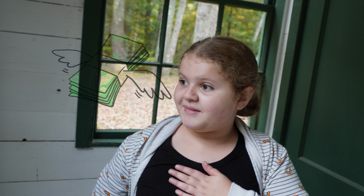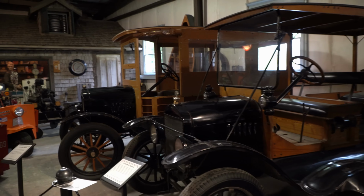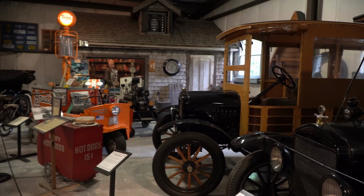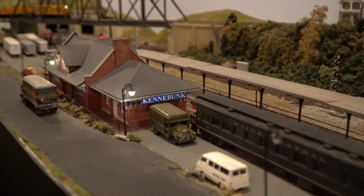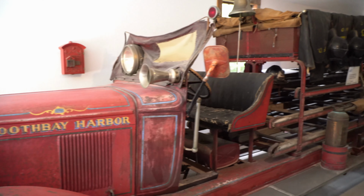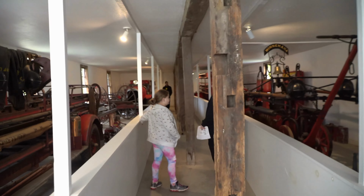As we reflect on this journey through transportation history, we can't help but marvel at the cycles of innovation and transformation. The rise and fall of electric trolleys, the glory days of trains, the evolution of cars, each chapter in our own transportation story becomes its own lesson.